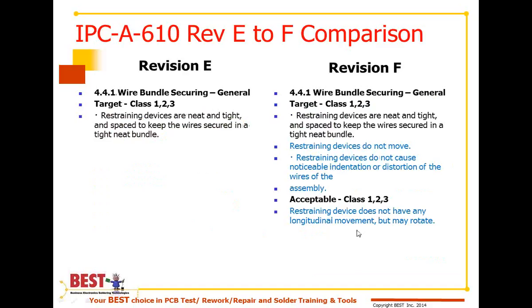Then restraining device wire bundle securing. That's to keep them nice and tight. It used to just say, like it says up there, restraining devices are neat and tight and spaced to keep. It says now the restraining devices do not move. Restraining devices do not cause nicks or indentations or distortions of the wire or the assembly. Acceptable: restraining devices do not have any longitudinal movement but may rotate. In other words, go around in a circle, but they won't move left or right.